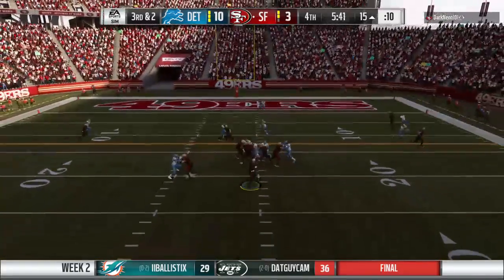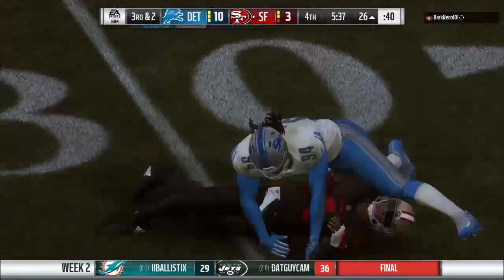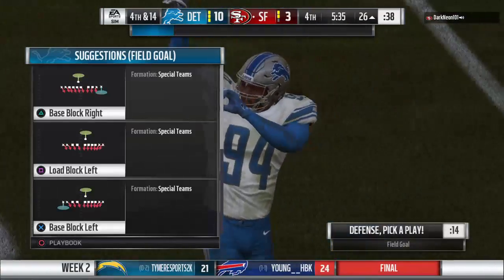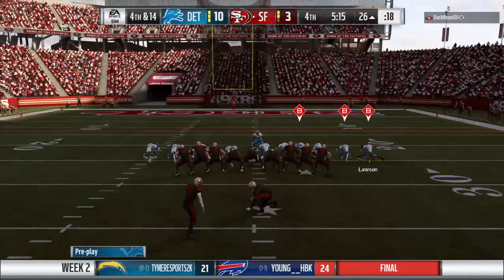Now this time he'll look to throw. Escaping the pressure, he's going to eat this one as down he goes. Ezekiel Ansah in there to pick up his second sack now of the afternoon.